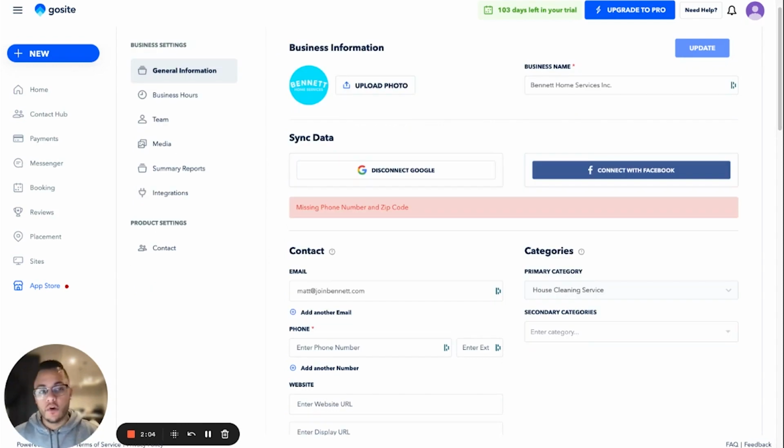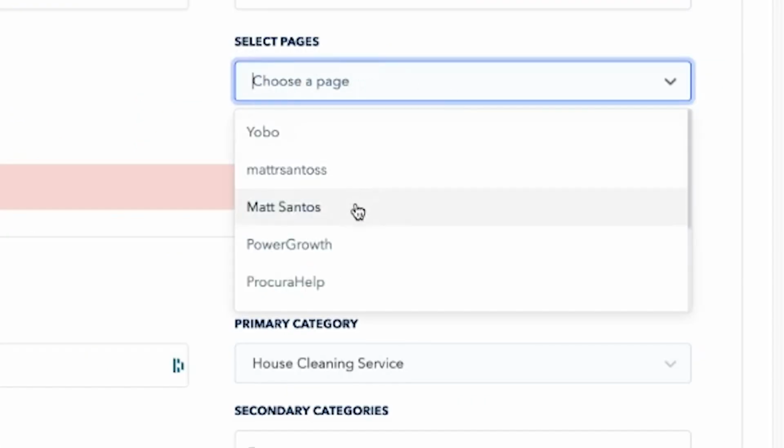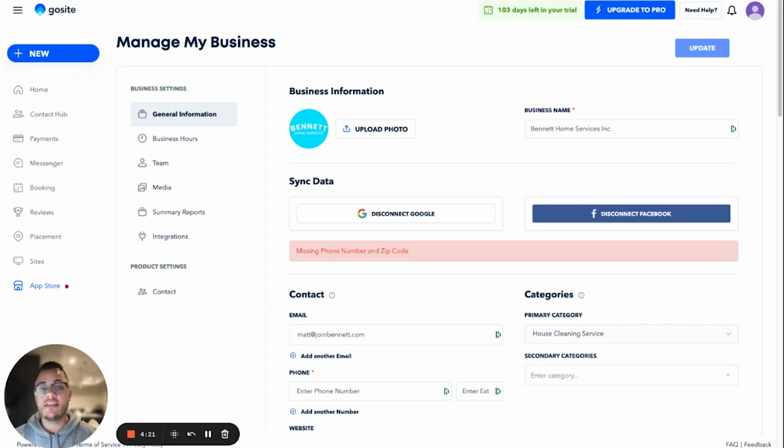And I was telling you guys earlier that Google My Business isn't the only website that you can use to market your business. You can actually use other third-party websites, such as Yelp and such as Facebook. And as you can see right here next to the Disconnect Google button, we have the Connect with Facebook button. That means I can connect to my Facebook business page with GoSite and manage them both here as well. So let's go ahead and do that. And now after a couple clicks, logging in with my Facebook account, you can see here under the section shows up, select pages. I'm going to select the page that we run, so Bennett Home Services here. That's our business page. Click save. And just like that, we connected our Google account and our Facebook account to GoSite, and we can manage both of those from here very, very easily.